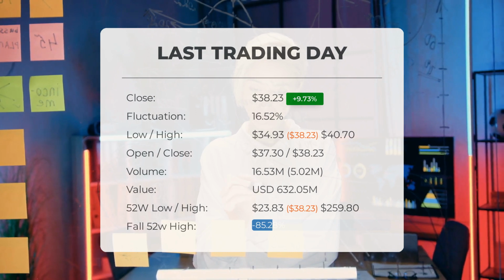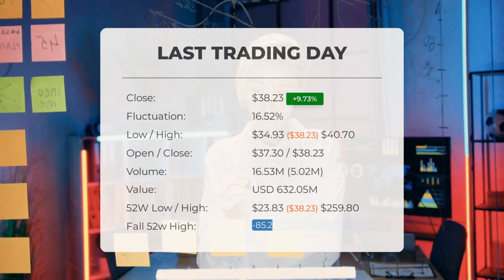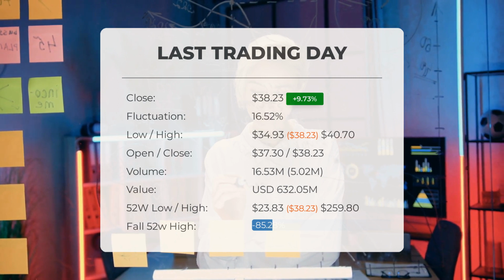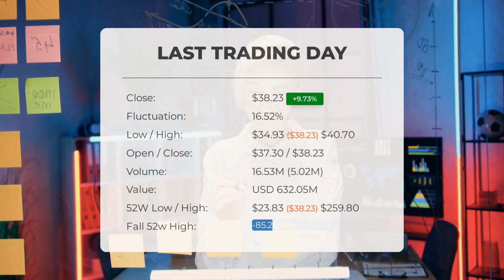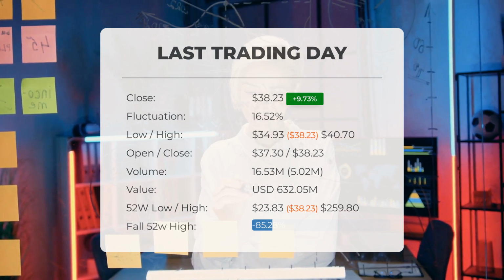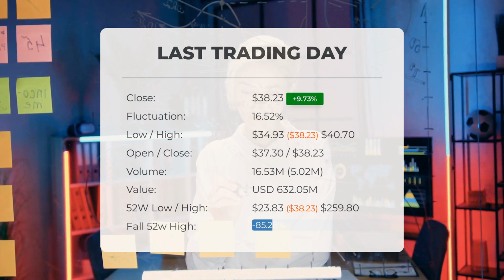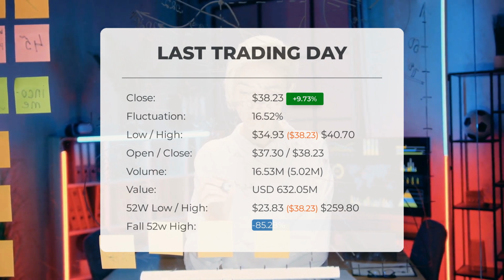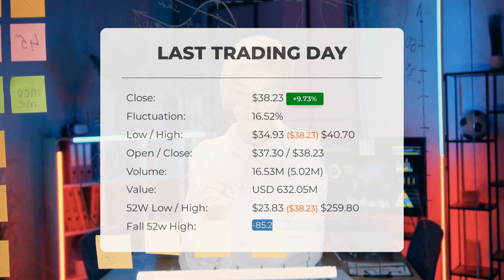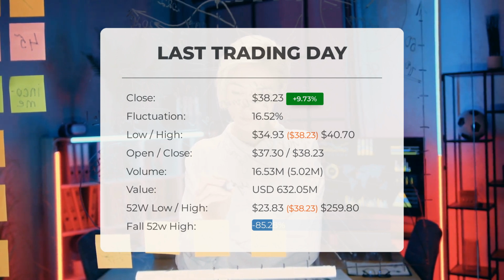Looking at the past 52 weeks, the highest recorded price for the ETF was $259.80, while the lowest was $23.83. Currently, the price stands at 85.28% below the 52-week high, which amounts to a difference of $221.57. Furthermore, it is 98.64% below the all-time high reached on June 8, 2022, when the price hit $2,810.01. The difference in dollars for this all-time high is $2,771.78.